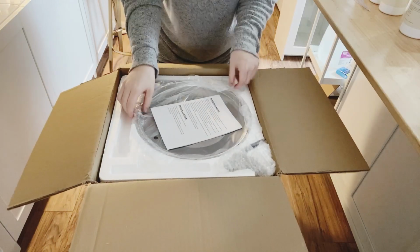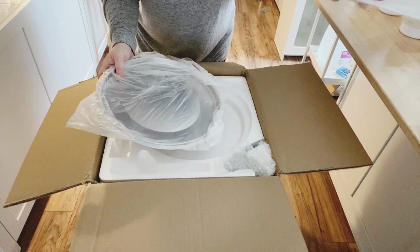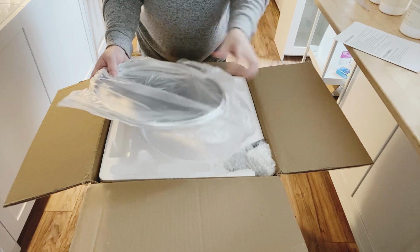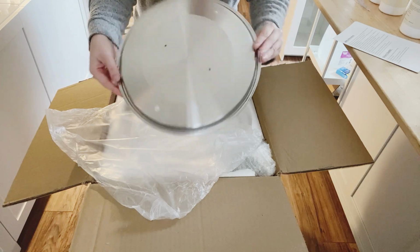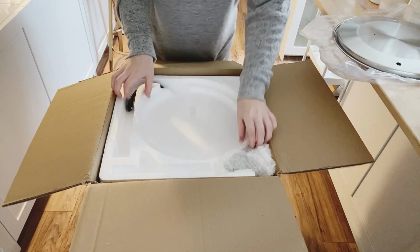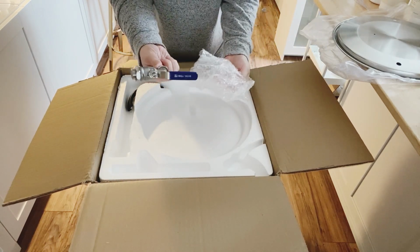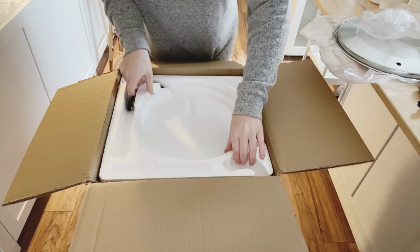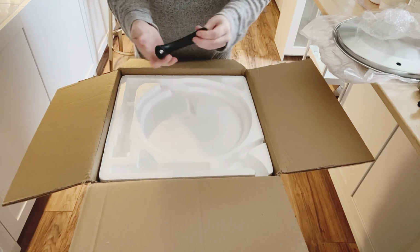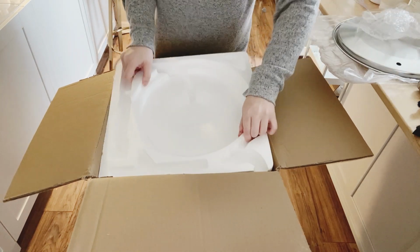Okay, so I have the instruction pamphlet. And I assume this is the lid. Maybe. We'll see. Oh, I actually have to put this together? Oh no. Maybe I should call in my husband. I'm not good at this stuff. Oh, I think I do. Look, there's even a handle. All right.